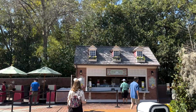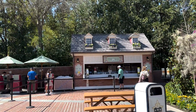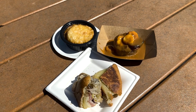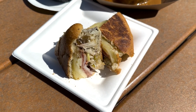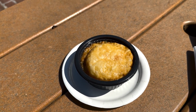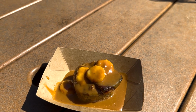Made it to the American Adventure Pavilion, and we are gonna hit up Magnolia Terrace because they have a brand new menu. Here are the new items at Magnolia Terrace. First here we have the muffaletta panini with ham, salami, mortadella, provolone, and Swiss with an olive salad. Next up we have the crawfish pie. And for dessert we have the bananas Foster bread pudding.